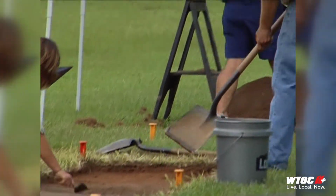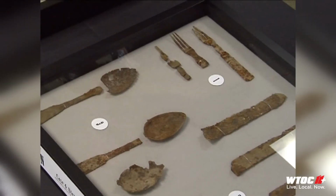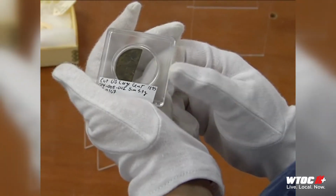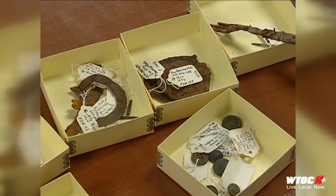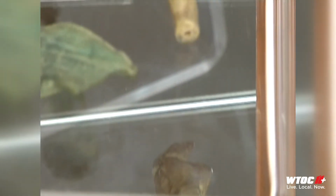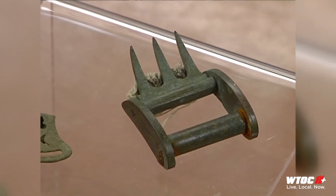The camp's location was discovered by Georgia Southern University students in 2010. WTOC was there when the students unveiled many of the artifacts they had uncovered. One of the coolest artifacts that I was actually present when it was discovered was the cut coin, the cut large cent, and that was really exciting when we pulled it out of the ground. Really what you're looking at here are artifacts that belong to normal people who went off to war, maybe didn't come back. And their artifacts are what tells their story.